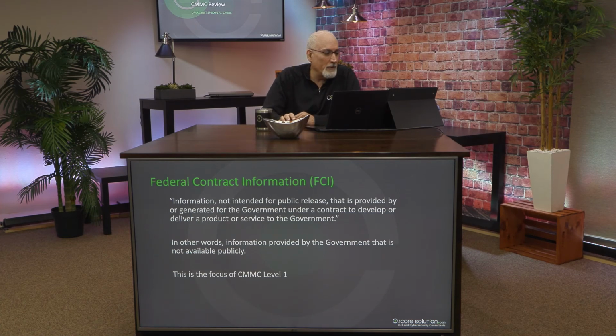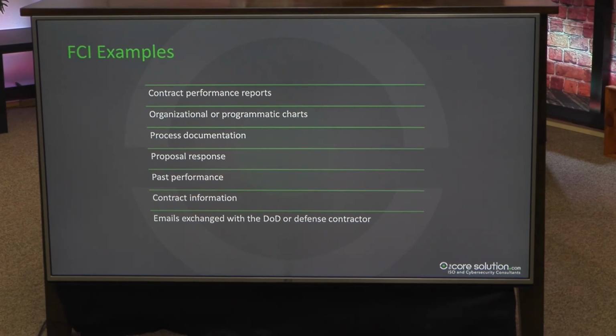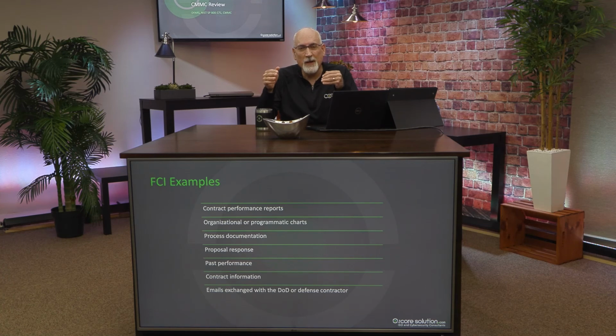So some examples would be things like contract performance reports or process documents or response to a proposal, email exchanges with the DoD pertinent to a contract, okay? I'm going to just say this is the day-to-day correspondence and documentation that is part of all government contracting. If you're working within the defense industrial base and a contract's related to the DoD, that is considered FCI, and it needs to be protected using the 17 practices of Level 1 CMMC certification. I hope that's clear as mud, okay?